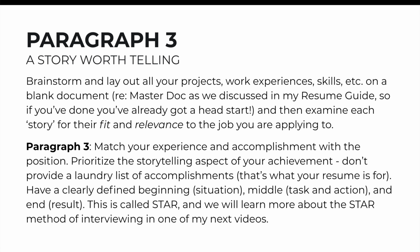Now we're moving on to the third paragraph. This is where you talk about your main story that outlines a specific accomplishment or experience that's relevant to the position you're applying to. Your first 2 paragraphs focus on why them. Now it's time to focus on why you, and what skills you could bring to the table and how you could contribute to the team and wider enterprise.